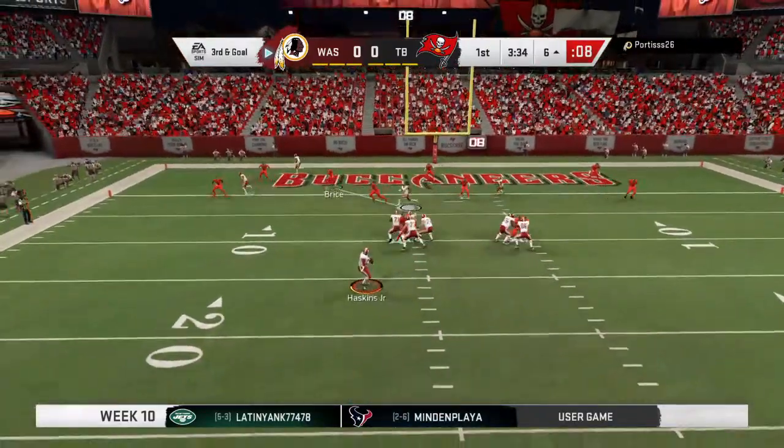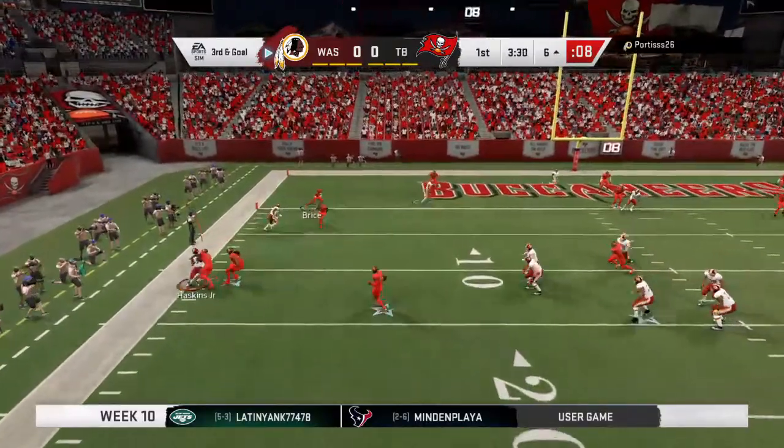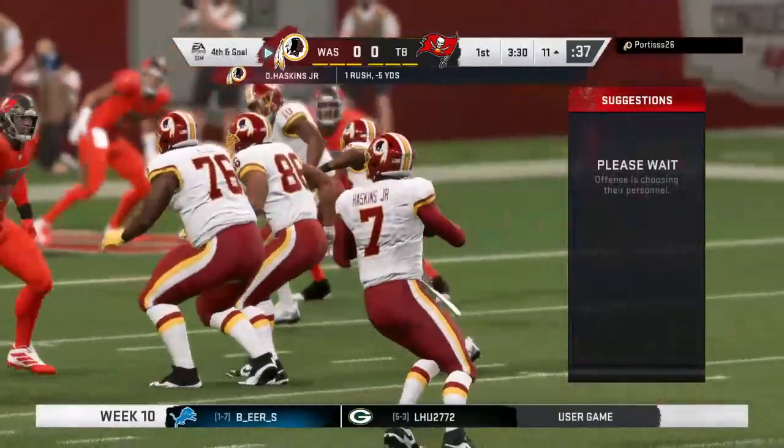On 3rd and goal, Haskins. Forced out to his left. And he is going to go down, back at the 11-yard line.